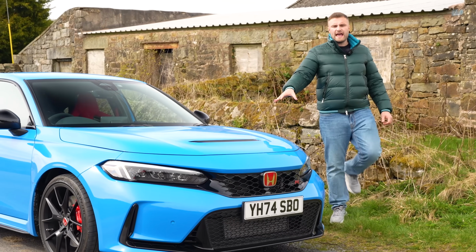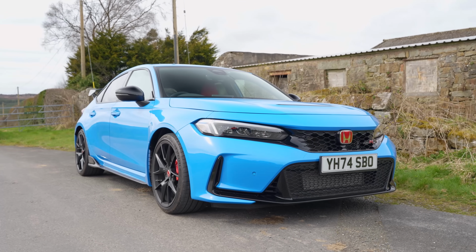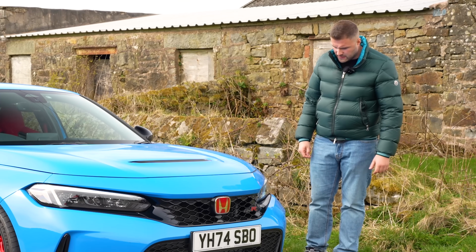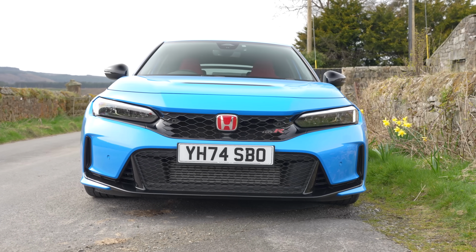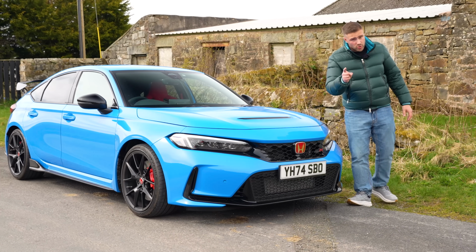Now this is the FL5 Civic Type R, and I wouldn't really class this as a hot hatch anymore. It's like a hatch slash saloon, or sportback should we call it, because it's quite a big car. But how gorgeous is this? I mean, look at the thing. For me, it's the best looking Civic Type R they've ever made. But the question I want to know today is, have they made it too fancy?